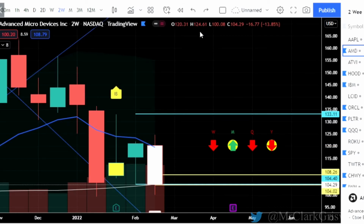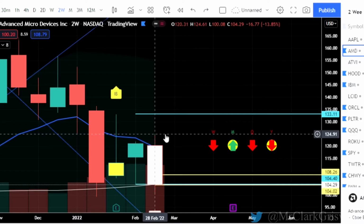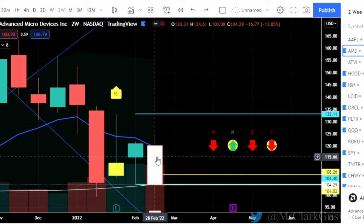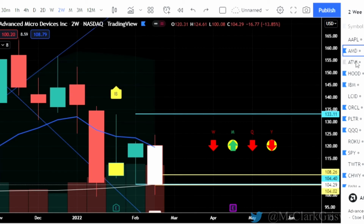AMD has an outside bar, so again, triggers at the high or the low of the outside bar, targets on the preceding candles, depending on if we're taking calls or puts.